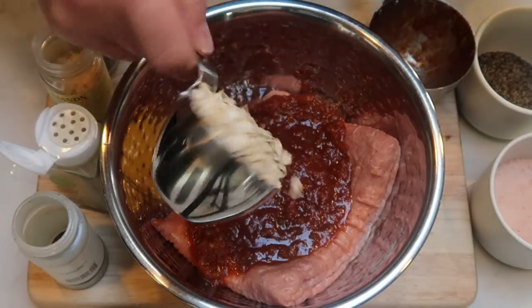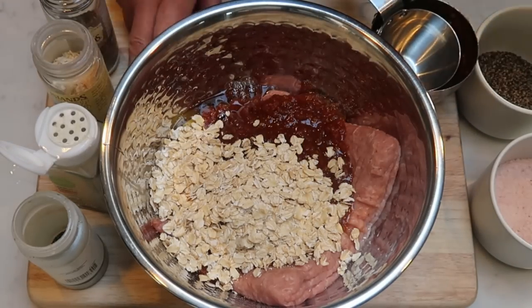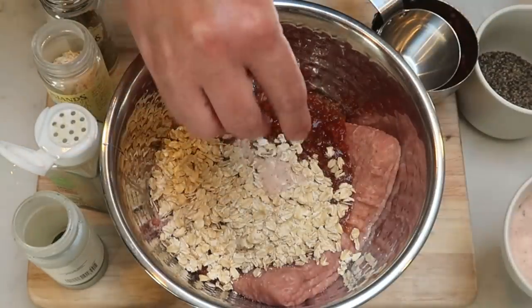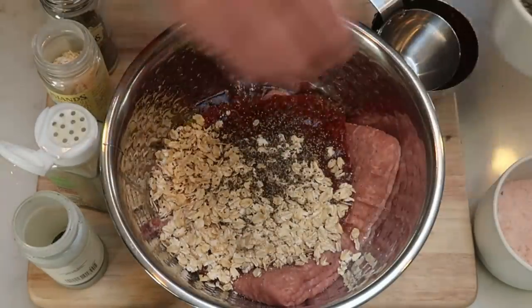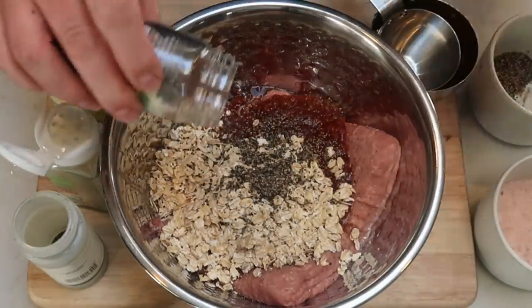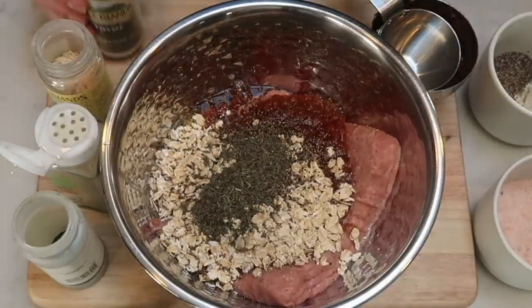We're going to do 1/2 cup of rolled oats. And then we've got seasonings galore. So let's go ahead and start with a big pinch of salt and a big pinch of pepper. I'm gonna do a little bit more than that. We're gonna go ahead and add in some thyme. And I don't ever measure. I'm gonna put in about 1.5 teaspoons of thyme.